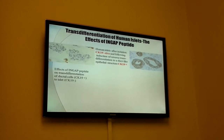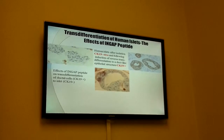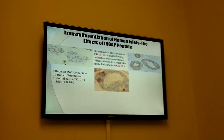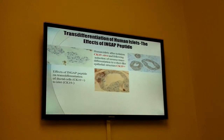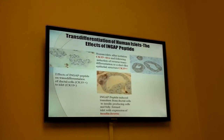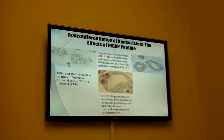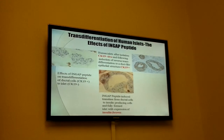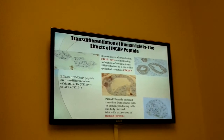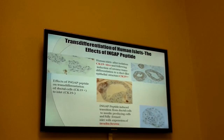But now if I add INGAP to those ducts, not the islets, now what happens over here, there's transdifferentiation of these ducts to begin to form what you see here shown as a new islet within the wall of the duct expressing insulin. If we take that a little further, the INGAP peptide induced transition from ductal cells to insulin and fully formed islet with expression of insulin, which I'm showing you here, also expresses glucagon, somatostatin, pancreatic polypeptide. But I hadn't at that stage looked for ghrelin expression.